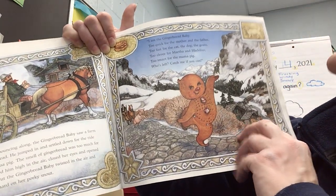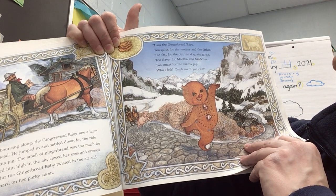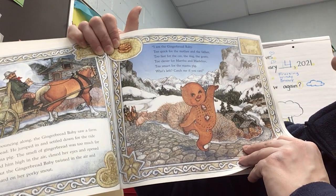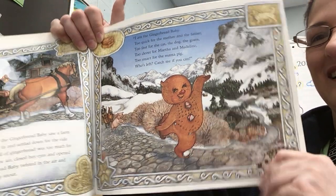I'm the gingerbread baby, too quick for the mother and father, too fast for the cat, the dog, the goats, too clever for Martha and Madeline, too smart for the mama pig. Who's left? Catch me if you can. Isn't he kind of cute? I like him.